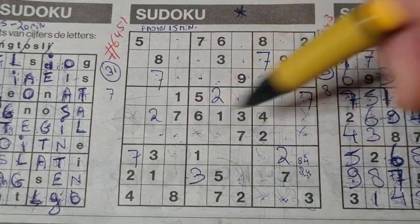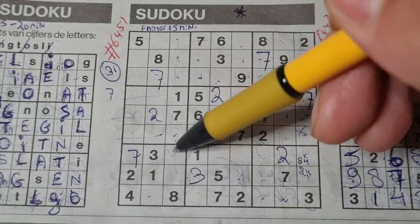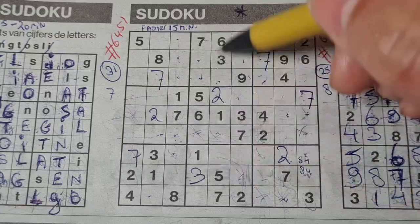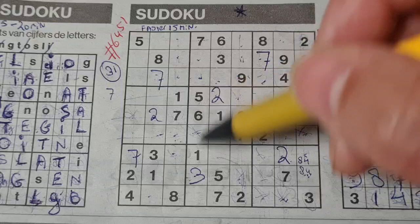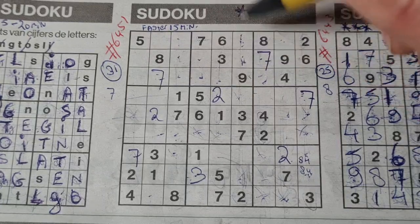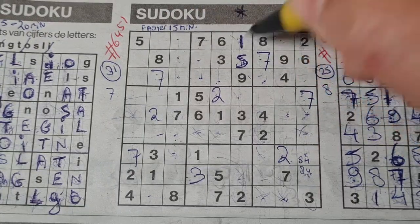5 then. 5, 5, 5, 5. Need a 5 here. 5 in this column. 5 in the middle column. So the column next, only 2 places left. Oh, wait, we have a pair. The 1 and the 5 in this column. The 1 and the 5 in the middle column. So the column next. Only 2 places left for the 1 and the 5. Goes in those 2 boxes as a pair. 1 and the 5. We have a 5 in the first row. So no 5 there. 5 should be here, and a 1 goes there.